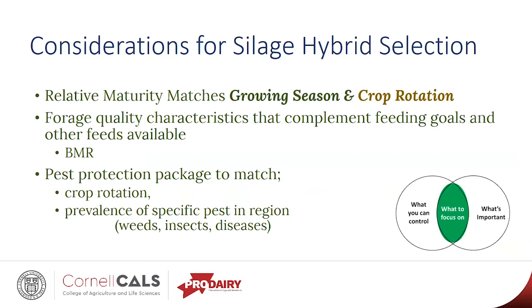So diving specifically into relative maturities as it relates to hybrid selection, really, again, matching not just the growing season you have, but the crop rotation you have, and how do we fit that in there?